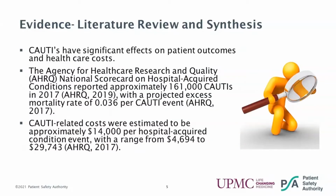I just wanted to take a second to dive a little bit deeper into the effects of CAUTIs and the effects they have on patient outcomes and healthcare costs. Looking specifically at patient outcomes, as you can see here in this slide, AHRQ's national scorecard for hospital-acquired conditions reported approximately 161,000 CAUTIs in 2017, with a projected excess mortality rate of 0.036 per event. Annual data also demonstrates that CAUTI incident rates are consistently higher in the ICU settings, which we have seen at our institution as well. And per CDC data, 45% of the observed CAUTIs were reported by ICUs.